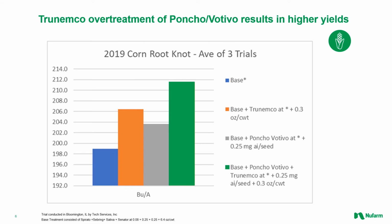All right, and I'd like to conclude our time together by answering a question that we've gotten quite a bit over the past 9 months, and that is: is there value in over-treating a Pancho Votivo treated seed with Trunemco? And the answer is yes. Now, to back things up, oftentimes, as many of you know, when you purchase your seed from your preferred corn seed supplier, it comes with a base nematode control product on it, oftentimes Pancho Votivo. And so the question has often arisen, is there value in overtreating that seed with Trunemco?